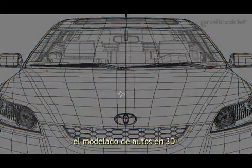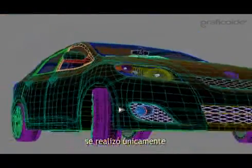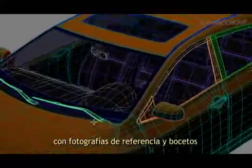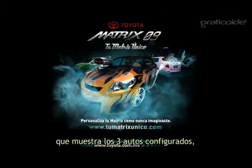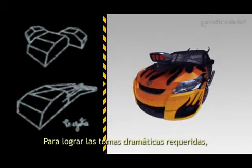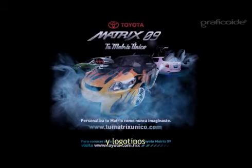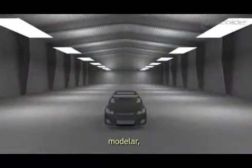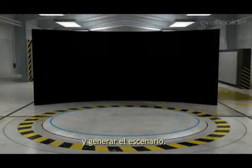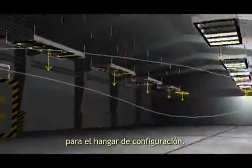Ideally, 3D car modeling is done from blueprints. For tumatrixunico.com, car and all options modeling was accomplished only with photo references and sketches. For the initial splash screen displaying the 3 configured cars, the art director wanted a movie poster-like art. A wide-angle 3D camera lens was used to produce the dramatic shots required. Then, extra blue smoke and logos were added and finally, color corrected. The final 3D task was to sketch, model, texture, illuminate, and render the stage. High-resolution texture maps, light testing, and hours of single-image rendering were needed to get the desired visual results for the tuning warehouse.